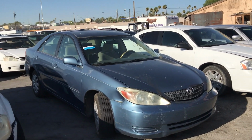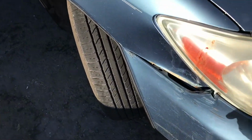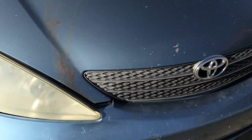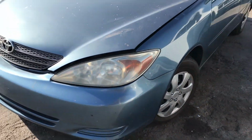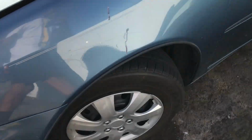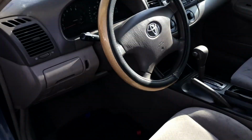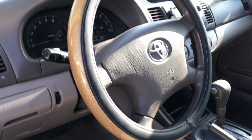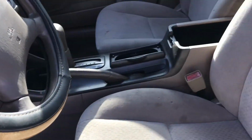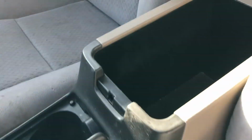We got a 2003 Toyota Camry. This one has a little tequila kick in the front here on the fender there. Looks like it's kind of been sitting for a while. But all in all, it is a Toyota Camry, and it does have 145,000 miles. The interior looks fairly good. It looks really good, honestly.